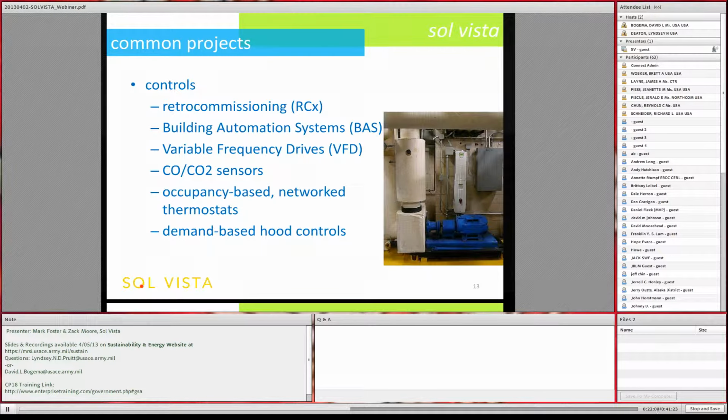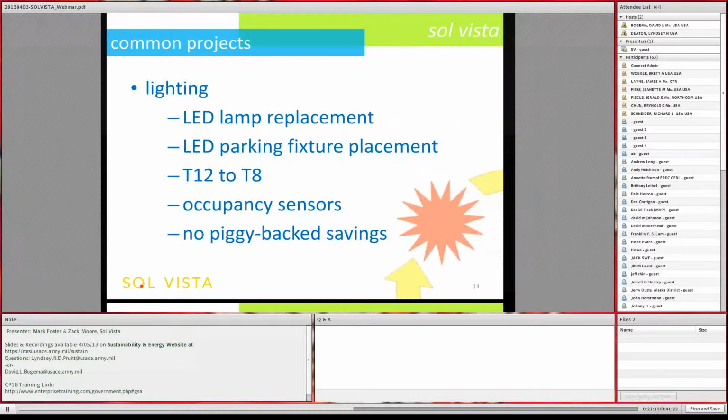Occupancy sensors on thermostats, networked thermostats that allow an engineer to control the whole facility from his desktop. And as I mentioned earlier, hood controls that respond to cooking activity to run the fan only as much as necessary. Lighting, many engineers and building owners out there are upgrading their lighting, and we highly recommend it.